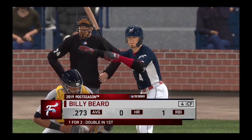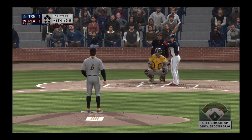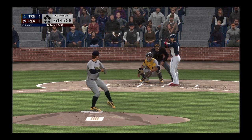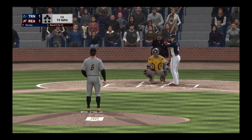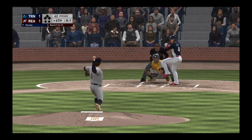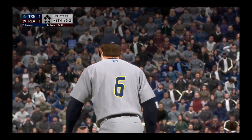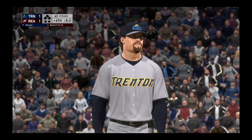Digging in once again, Billy Beard. Leading off for the Fightin' Phils, the center fielder, Billy Beard. Here's the first pitch to him. Changeup, called strike 1. Swing and a miss, and he's quickly in the hole. 0-2. Good breaking ball right there. Good hard slider. The count now 0-2.